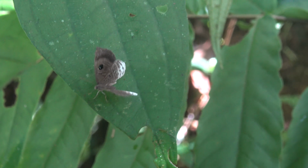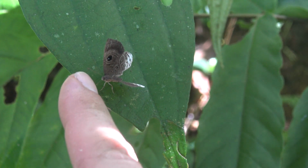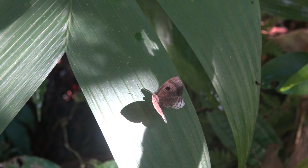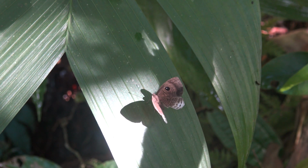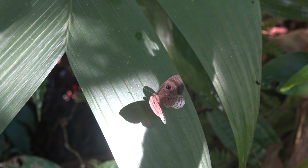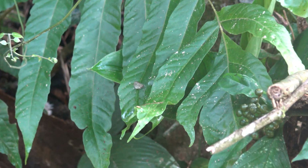But in South America there are hundreds of Riodinidae species. This is one of the first Riodinidae butterflies that I have seen in my life. It's Mesosemia nictea, a common species in the dark, thick forest where there is a lot of shade. Reportedly, it's also found in Suriname, French Guiana, and parts of South America. This species typically rests on leaves in shady areas with the wings partially raised up.